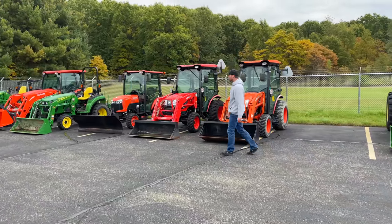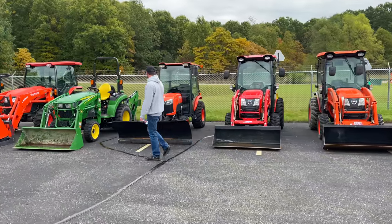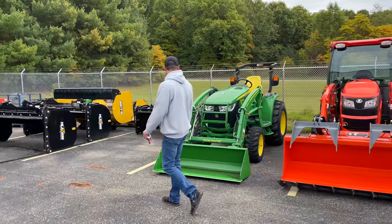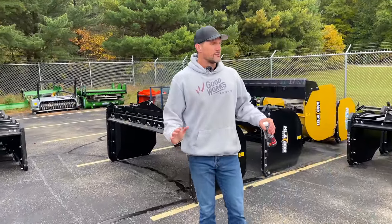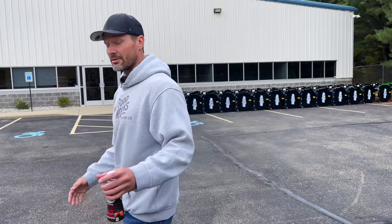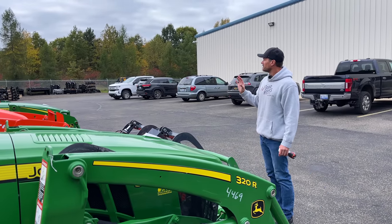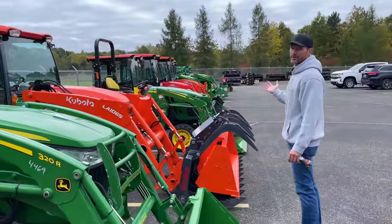Got a few machines at our house too that I use out there for video. But a good variety of equipment. This one sold, that cab tractor down there sold. But, you know, I used to sell a lot of the 1025s and the BXs, and I still love the 1025. Never been a big fan of the BX. But I enjoy selling a little bit bigger tractors. You know, I enjoy using them.